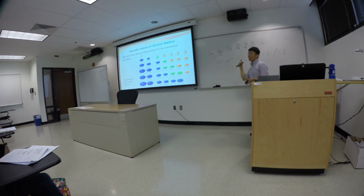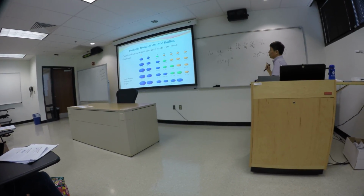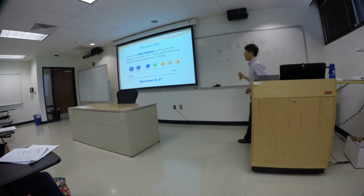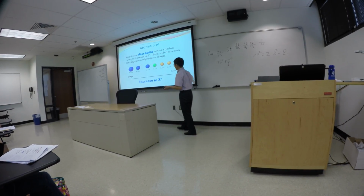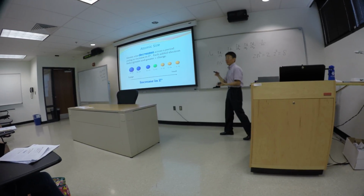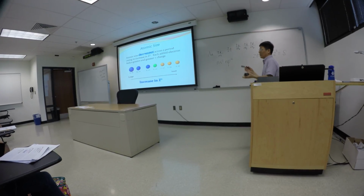Okay, so from top to bottom within the same group, the size is increasing, and left to right within the same period, the size is decreasing. Again, an increase in effective nuclear charge results in a shrinking size, and a decrease in the effective nuclear charge from top to bottom within the same group results in an increase in size.